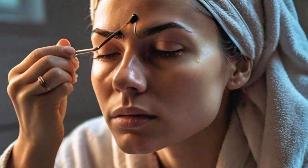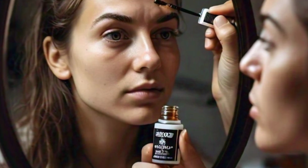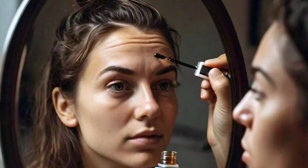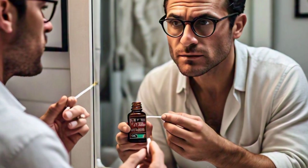But there's good news. Castor oil can be an excellent solution for encouraging eyebrow growth and thickness. Packed with essential fatty acids, proteins, and vitamin E, castor oil nourishes hair follicles and stimulates growth. By regularly applying castor oil to your eyebrows, you can strengthen the existing hairs and encourage new ones to grow, leading to fuller, healthier-looking brows over time.